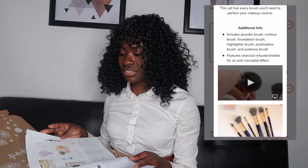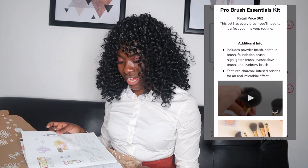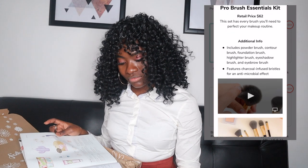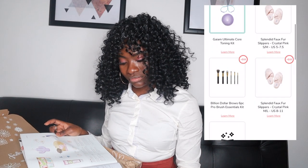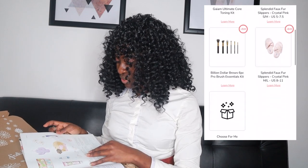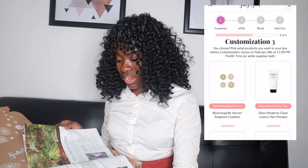And again, I'm going to show you guys all the different options that were there. And then I think they have stuff that's like, if you're an annual member, you're definitely going to get two. But yeah, it's really, really cool, really cute. I'm so excited. And I want to see what's in everybody's box. Like what is the item that's in everyone's box?